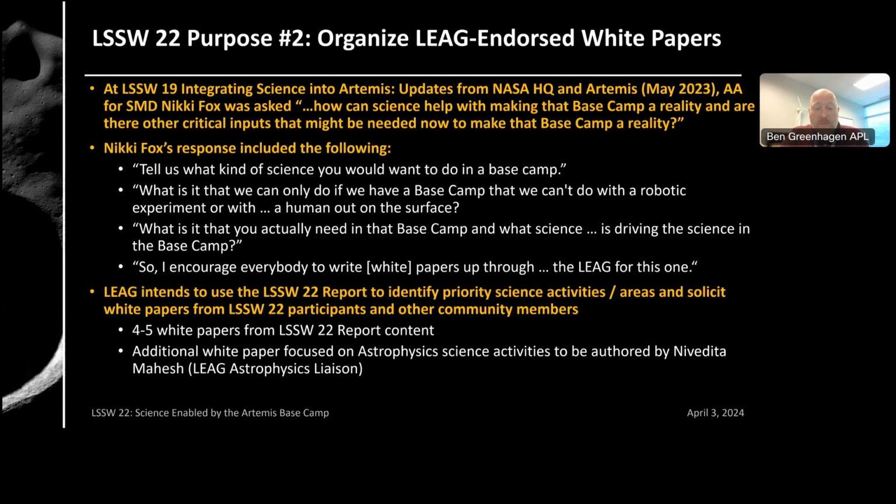And an additional white paper related to that astrophysics topic is being authored by Nivedita Mahesh, who is the LEAG astrophysics liaison, to make sure that those inputs are captured as well.